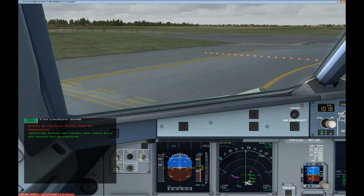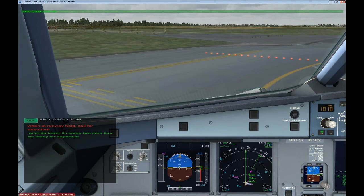Yes, there's a question. How did I get the taxi lights to work? Yeah, I think I answered the question while I was taxiing. They are put on there by VoxATC to help the pilot in case there's a discrepancy. So, okay, now time for a takeoff, and hopefully there will be no vehicles on the runway.